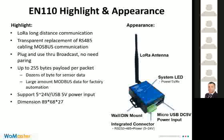There are two LoRa antennas on the top, and the system LED is on the top view of the box. It supports wall mount and DIN rail mount. In the terminal block connector, 2 pins are for the power, 3 pins for the RS-232, and 2 pins for the 2-wire RS-485. We also support micro USB DC 5 volt for the power input selection.